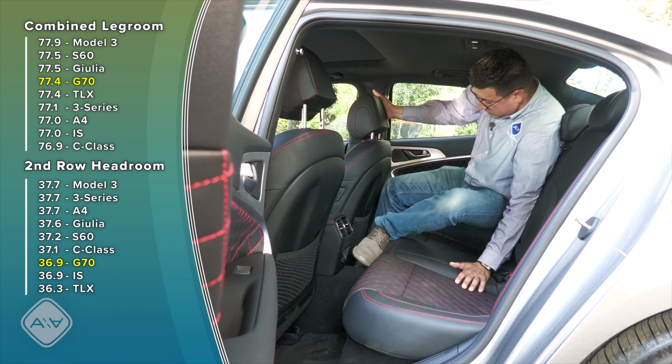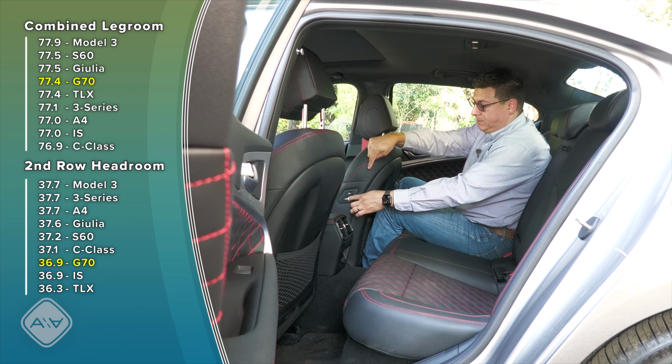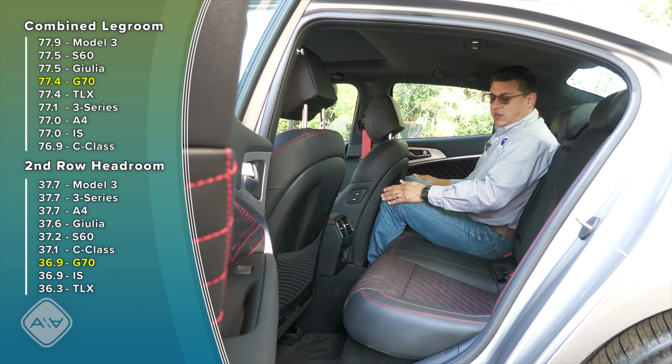If I scoot over to the right side, then I have the ability to move this seat all the way back in its tracks due to some power controls over there on the driver's side, and ow, I think that's pretty much just crushed my feet.